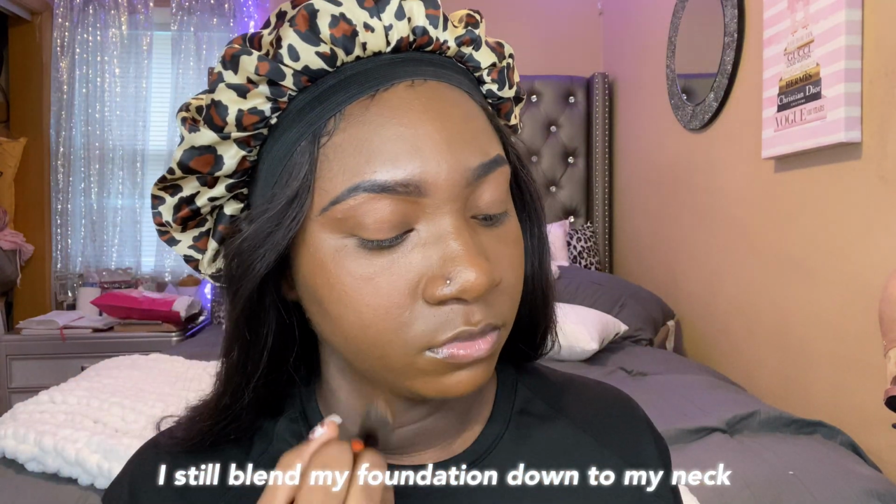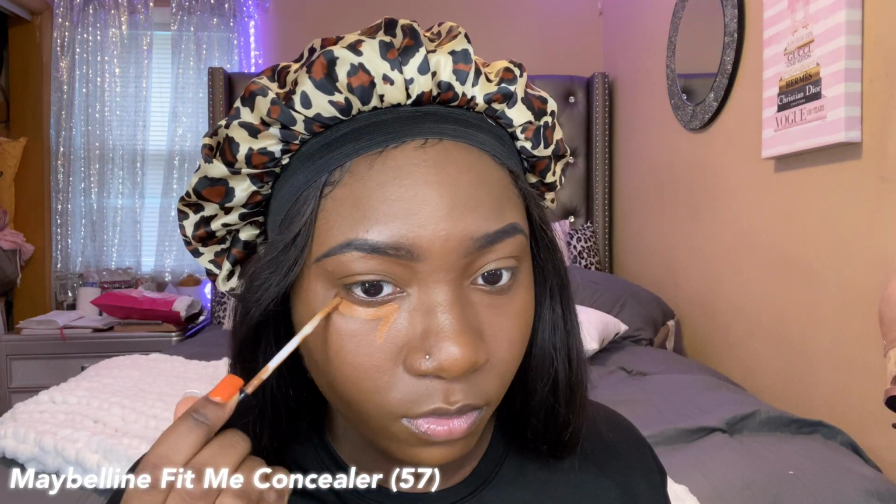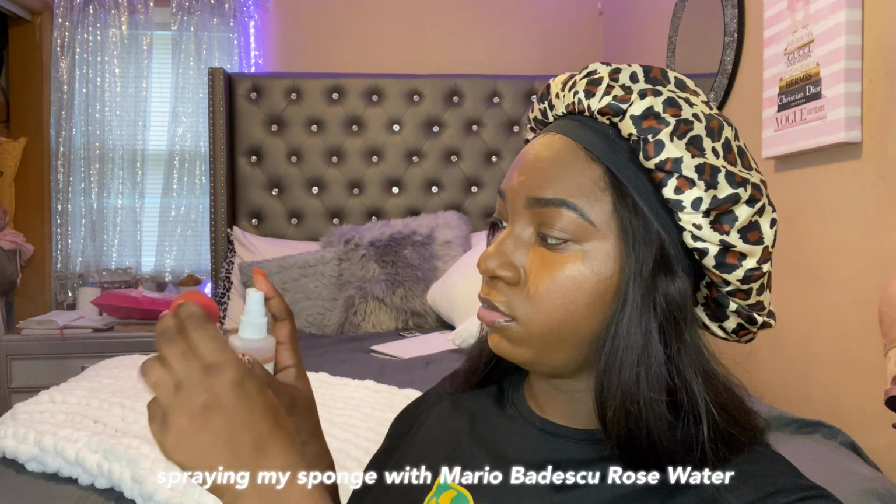And I'm showing y'all that my neck is darker than my face and my body. It's just how it is. It's clean, it's just darker. So that's kind of annoying. I don't know what I'm gonna have to do to fix that, but I never want my face to really match my neck, because then it doesn't match my body. I don't know. But anyways, I'm going in with my Maybelline concealer.